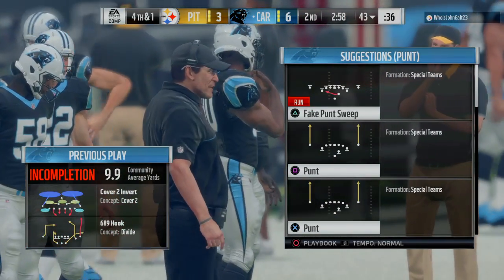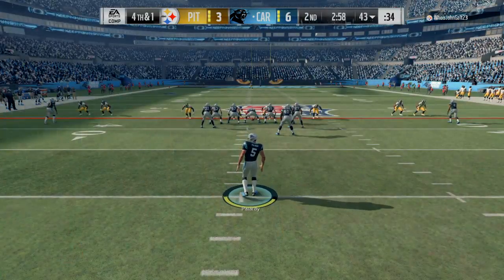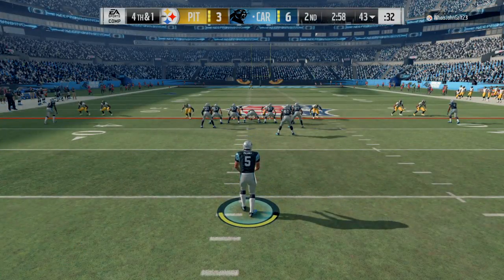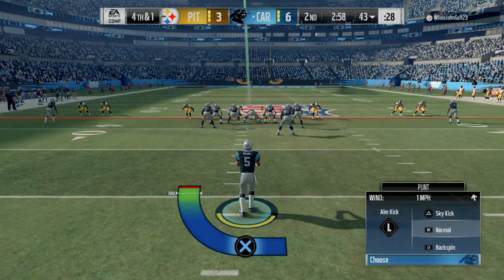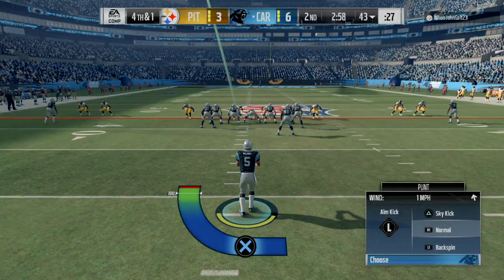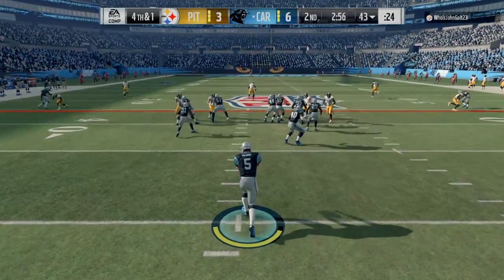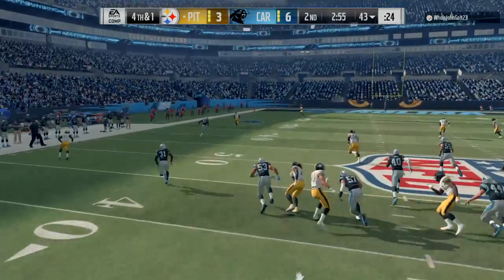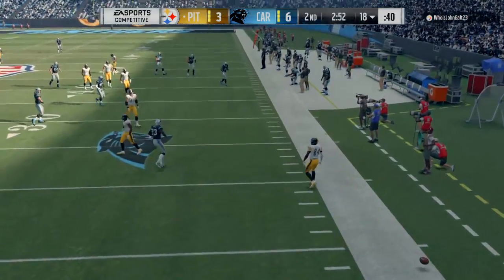No, they would have gotten the conversion if he could hold on. Instead, the drop means it'll be 4th down. So on 4th down, kicking it away here, Michael Palardi. Back deep for the Steelers, Antonio Brown. He gets it away, and I think they'll smartly play keep away here from Brown. And this will carry out of bounds.